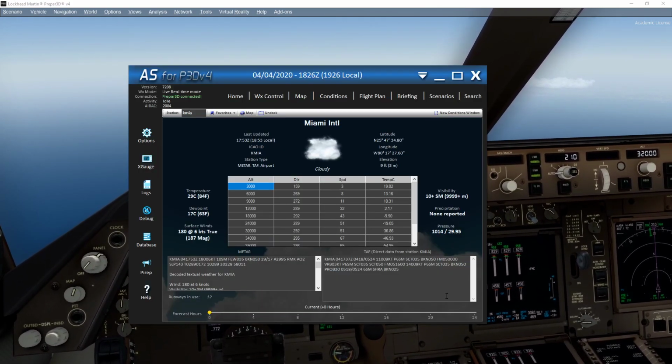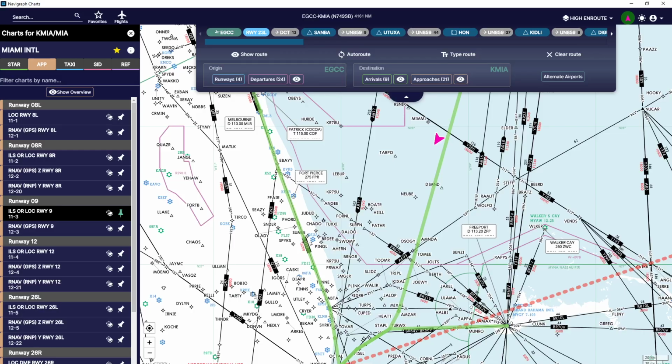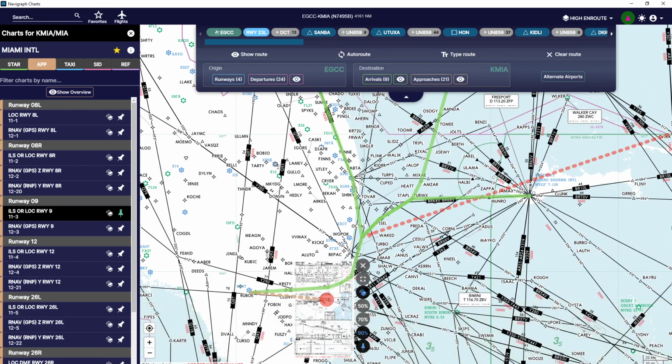Weather in Miami is not too bad. Winds are 180 at 6 knots. It's getting a bit cloudy now. Four-three-five-three Zulu, so it's getting on a bit. 10 statute miles of visibility. A few clouds at 3,500, broken 5. 29 degrees is the temperature. QNH is 29.95, so I'm just going to switch to inches and put 29.95 on the standby. Not been confirmed yet, but we're expecting runway 9.